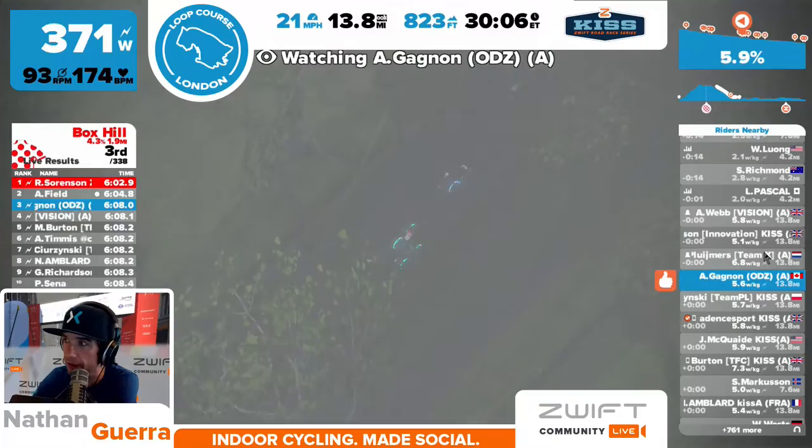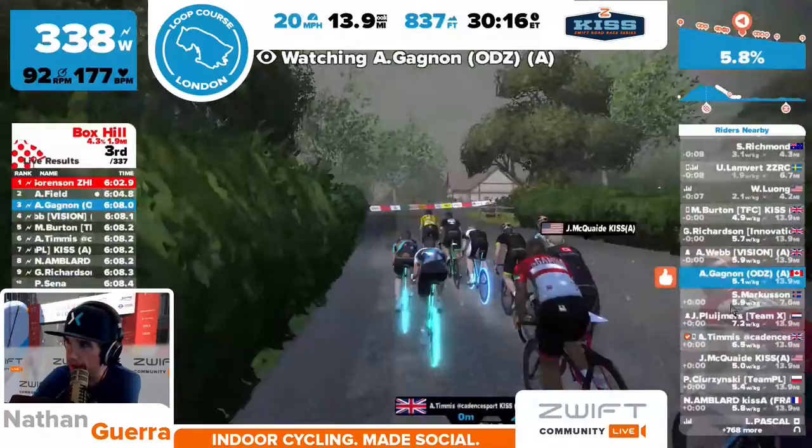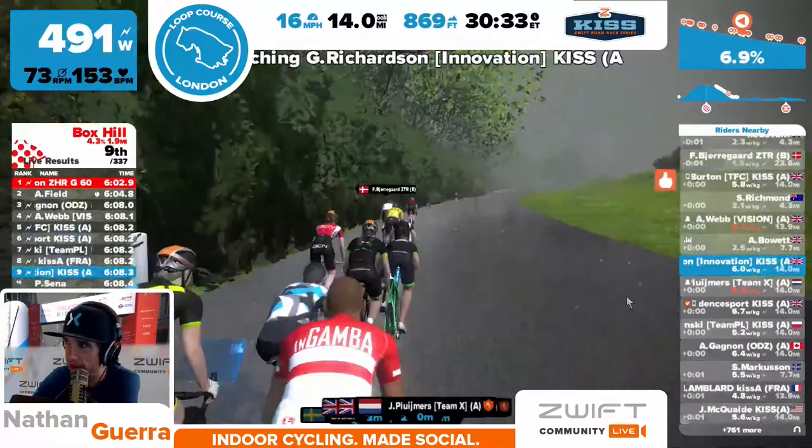Webb now, 6.0 watts per kilogram with Plusmers following very closely. Gagnon now there. Gagnon's been having some dropouts here and there, it looks like, or some sort of a disappearing effect for a moment, as well as Plusmers on and off. So we'll see if they're able to hang on for the rest of the race. Hopefully no dropouts, no flats out on course there, and they can keep connected here. Burton now, 7.3 watts per kilogram, making his way to the front with, it looks like, Richardson now, 9 watts per kilogram, following very closely as well.